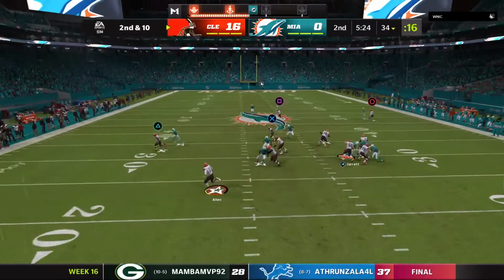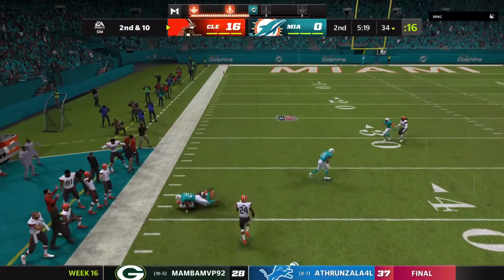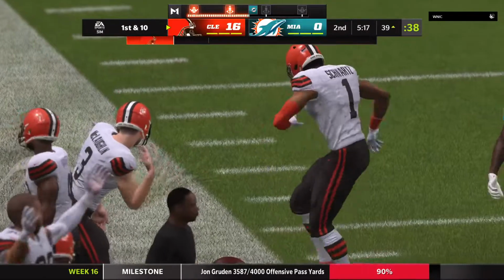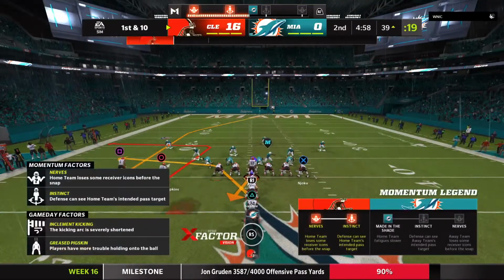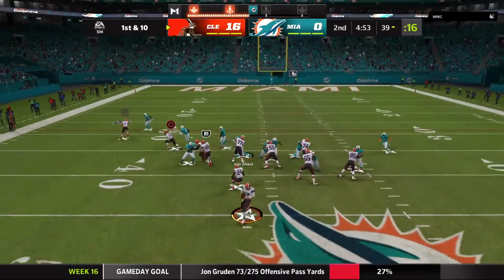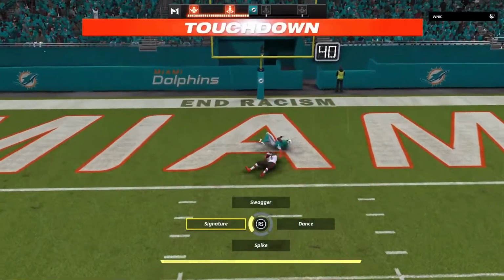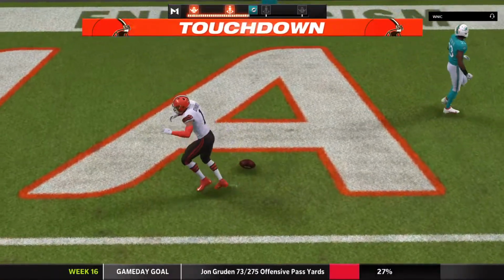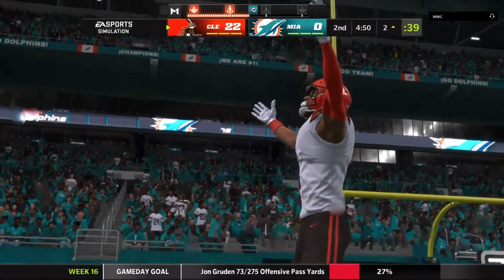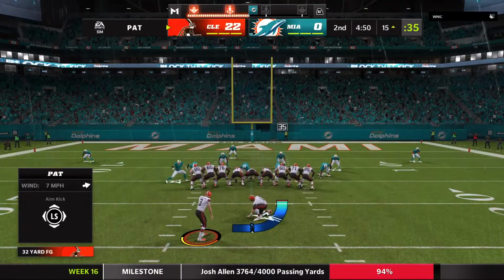Allen going to throw. Out to his left. And he will find his man Schwartz. That's complete. And he's got another first down as he's brought down at the Dolphins' 39. So they fake the handoff. Now Allen. He's going to fire one deep over the middle. Touchdown! Anthony Schwartz with touchdown number 27. That ties Priest Holmes for the 3rd most in a single year. And the Browns continue to pull away here in this first half.